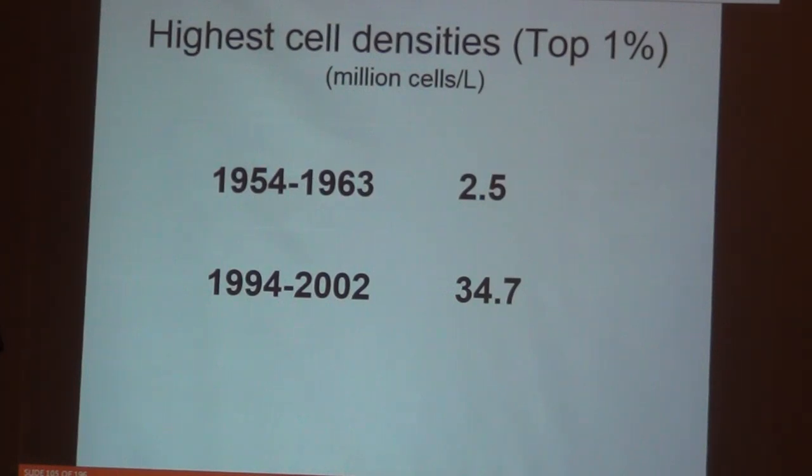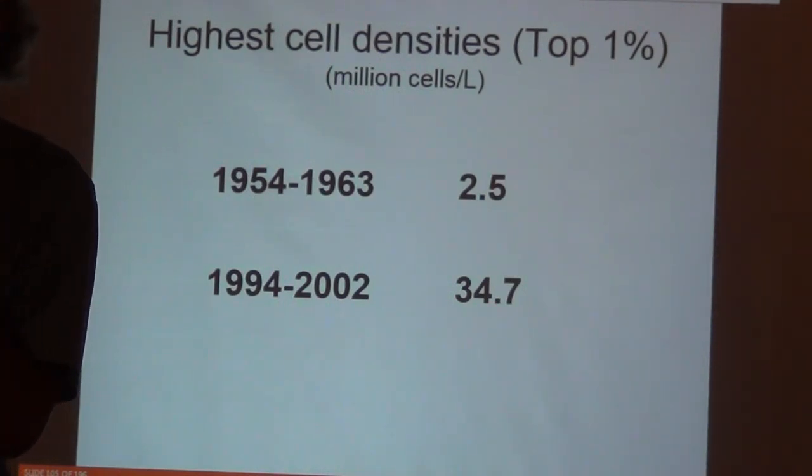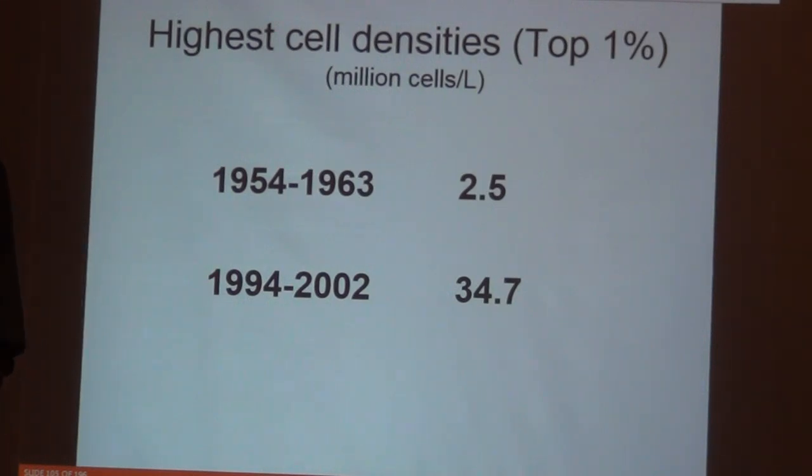To get 15 times more algae, you need 15 times more nutrients. And I can't think of any natural nutrient sources that have increased 15-fold over the last 50 years. What has dramatically increased in Florida over the last 50 years? Basically us, and all our activities: agriculture, sewage, etc.